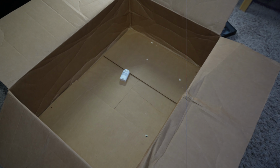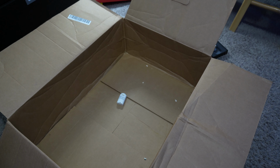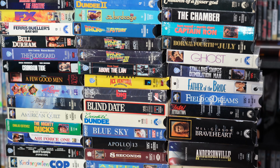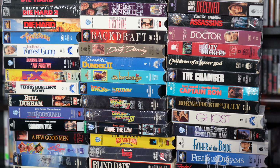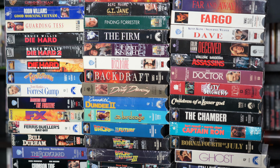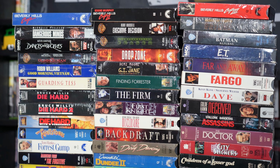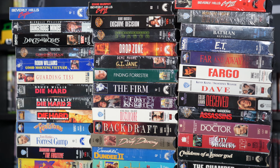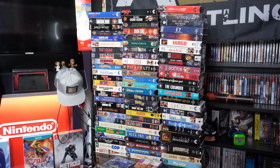All right, guys, we are back in the game room. So you see I've got the box empty that had all those VHS in it. And here is all of the VHS that were inside there. Now, I am not a VHS collector, but these are definitely worth having around to sell or trade. This whole box right here was 20 bucks. But as you can see, guys, there's a lot of VHS tapes here.